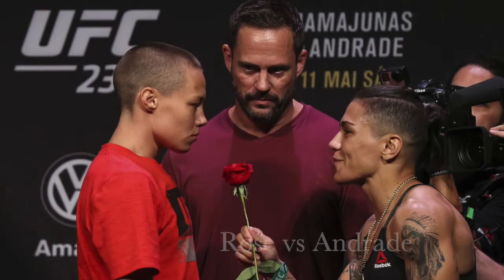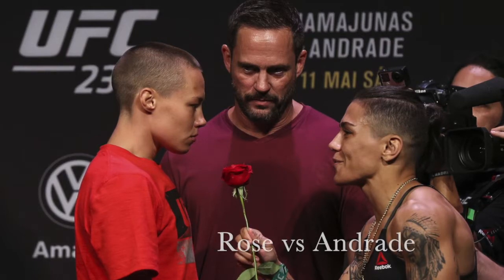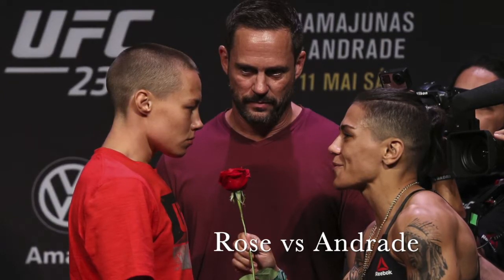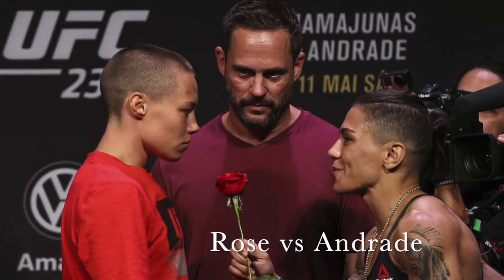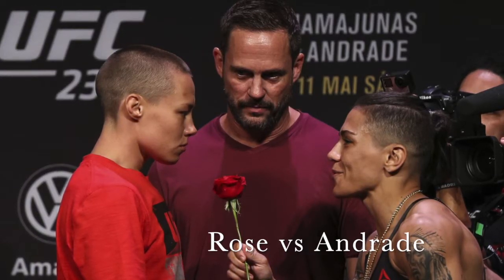Jessica Andrade versus Rose Namajunas. Now, assuming that Rose is mentally prepared and stable, I see this fight being either a second round stoppage or a full 3-round beatdown. Andrade is probably the most plodding fighter I've ever seen in my life. She walks her opponents down, throws big looping strikes, never really moves her head, never really cuts off the cage.